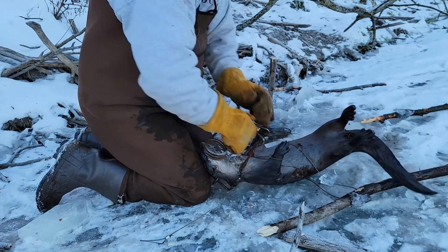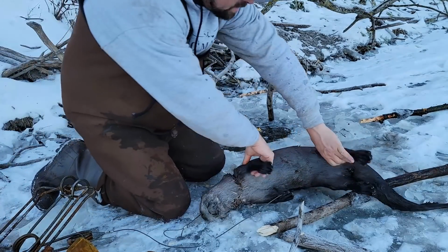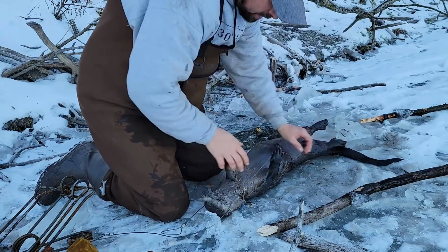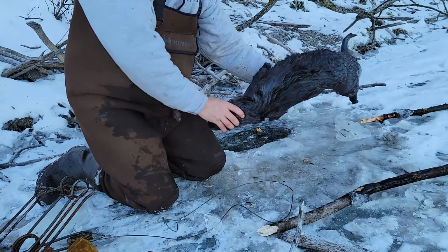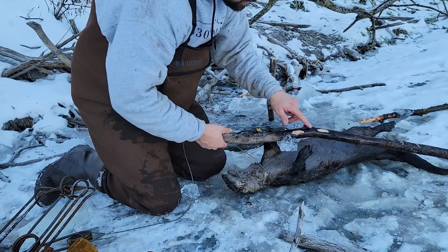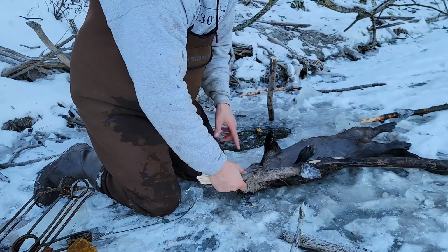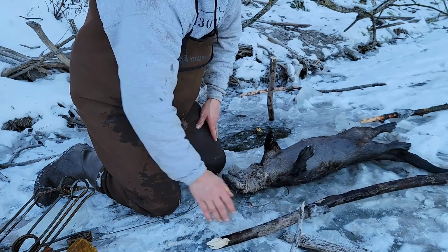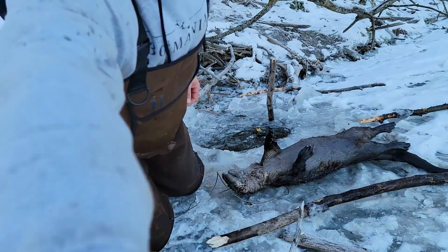Oh, man. I'll get my gloves wet, so I'll get my hands wet instead. But there we go. That's a nice, good-sized female otter. I can see here where it looks like the beavers have been chewing, because the otter definitely couldn't have got his head over there in that 330. This last beaver might be a smart one.